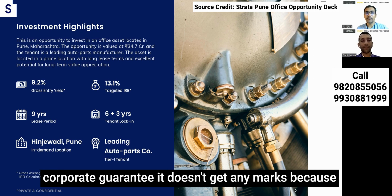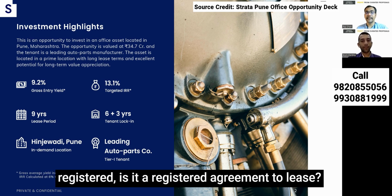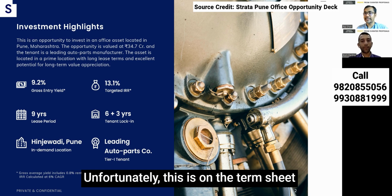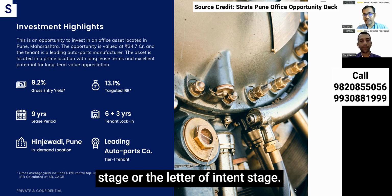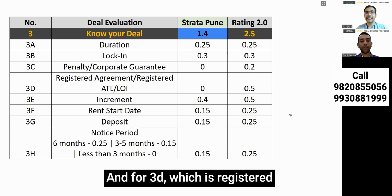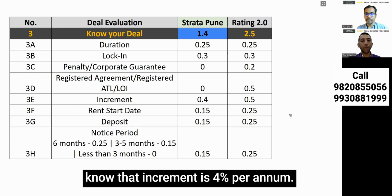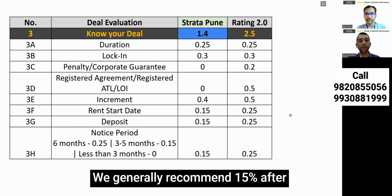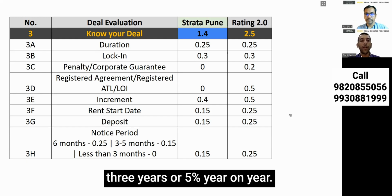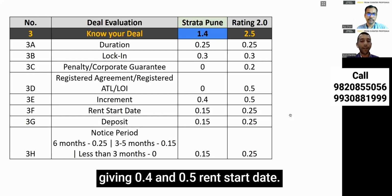In terms of the penalty and corporate guarantee, it doesn't get any marks, because it's related to the point below: is it a registered agreement to lease? No, unfortunately, this is at the term sheet stage or the letter of intent stage. So for 3C and 3D, 3C gets 0 on 0.2, and 3D, which is the registered agreement, gets 0 on 0.5. As per the term sheet, we've come to know that the increment is 4% per annum. We generally recommend 15% after 3 years or 5% year on year. This is in tandem, but since it's 4%, we would want to take away 0.1. That's the reason we are giving 0.4 on 0.5.